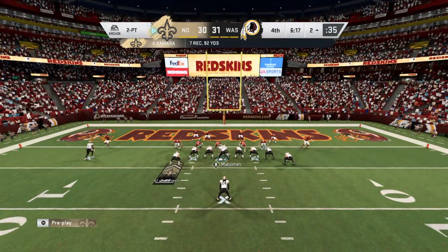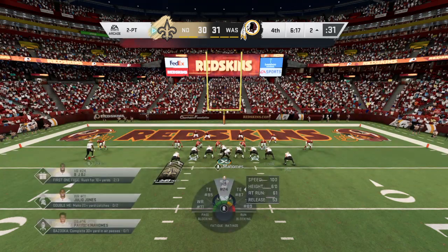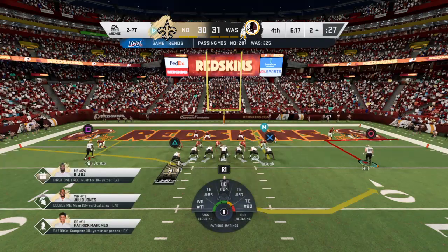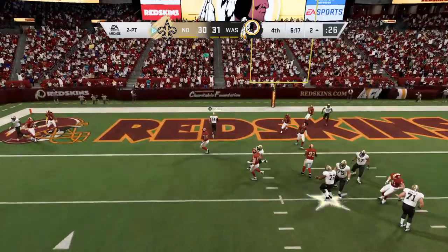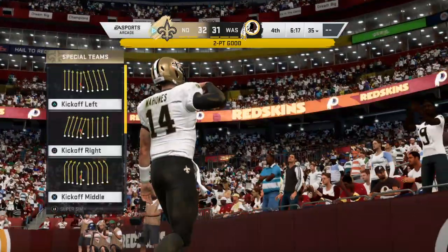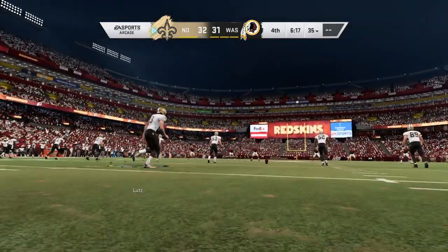A big spot now for the Saints as they'll indeed go for 2. Tighten up. Tighten up. Motion. Here's Mahomes to throw. Buying time to his left. And he will get into the end zone to extend the lead by 2 more. They didn't want the tie. They roll the dice and they take the lead.